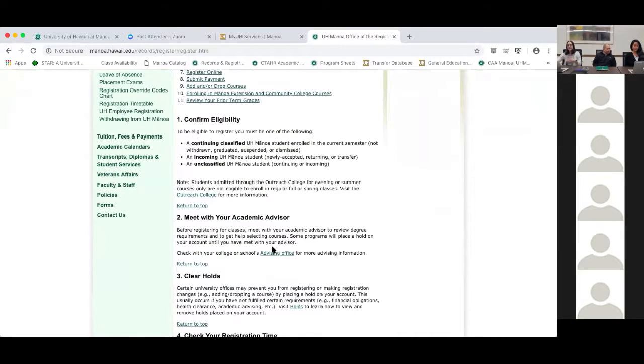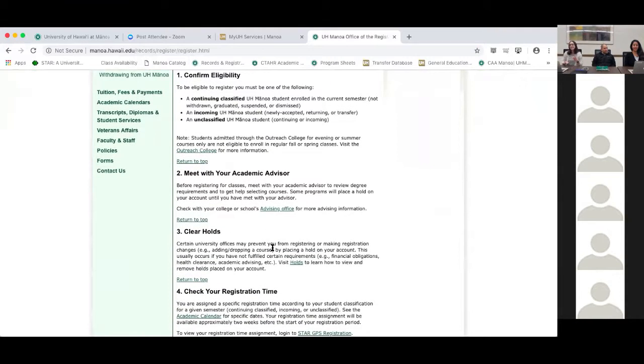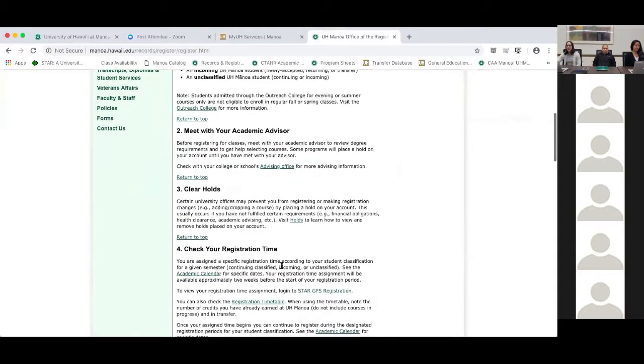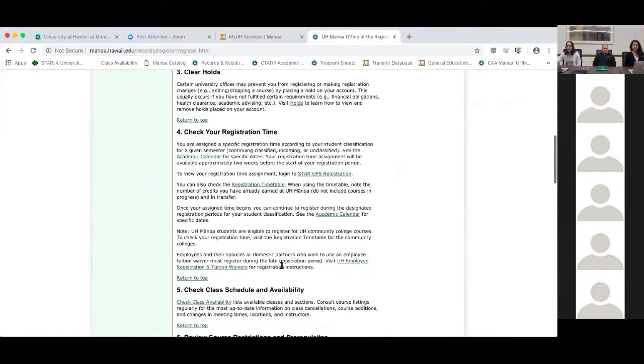just confirming, okay, am I accepted? Have I submitted my tuition deposit? Number 3, have I cleared my holds? So those health clearance holds. Did I make sure my final transcripts are on the way to our Office of Admissions? Number 4, checking your registration time. We just saw the registration timetable where you can double check that.